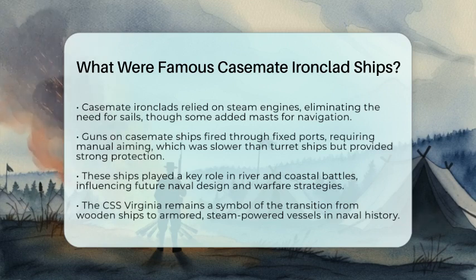Overall, casemate ironclads like the CSS Virginia and others marked a major shift in naval warfare. They combined heavy armor, steam power, and fixed-gun batteries to dominate battles along rivers and coastlines. Their design influenced future warships and showed how armored ships could change the face of naval combat forever.